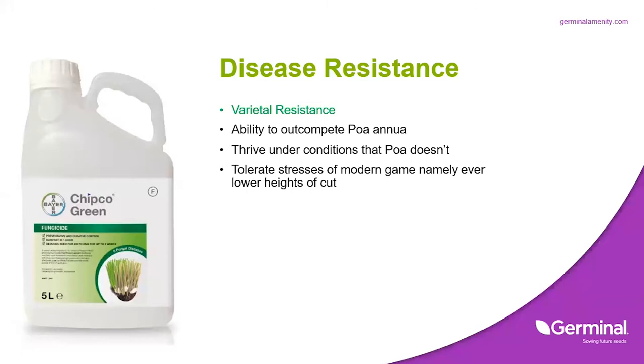And then there's indirect disease resistance. And what I mean by that is a variety that will thrive under conditions that Poa annua doesn't. So we all know that Poa annua likes to be fed. It likes moisture. And if you could be managing a variety or a species of bentgrass that thrives under low nutrient, low management conditions, then you can begin to outcompete Poa annua, let the bentgrass proliferate. And again, if we're thinking of that green as a whole, if you're managing on that basis, then you'll be reducing the amount of Poa annua in your greens, and you'll be making that green more disease resistant by managing a greater percentage of bentgrass.